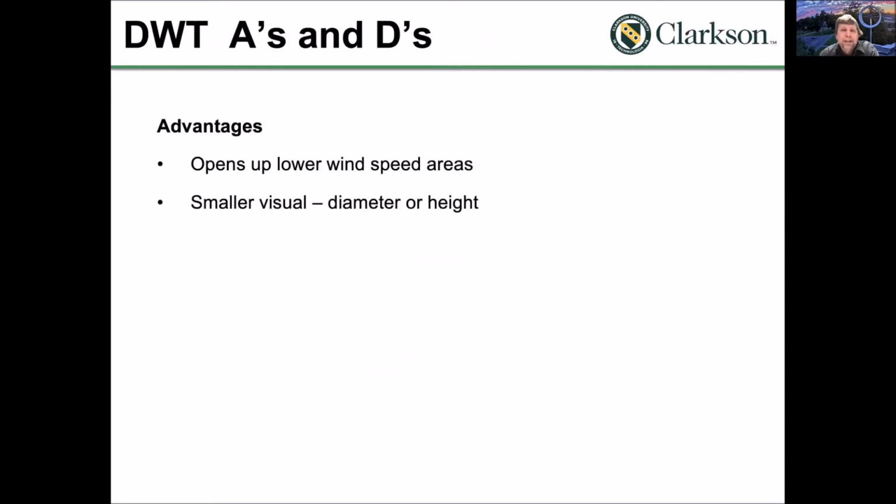There are advantages and disadvantages to these kinds of turbines. They can open up lower wind speed areas because they can capture a bigger mass flow for a given wind speed. So that was one of the things that attracted us. They have a smaller visual, and you can play that off for diameter or for height, because you can have a smaller turbine to get the same energy output.